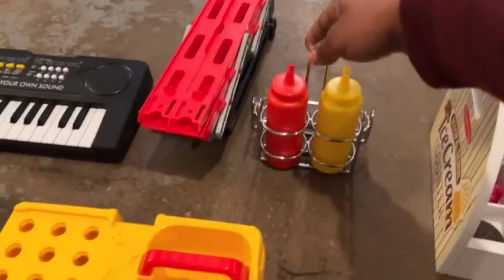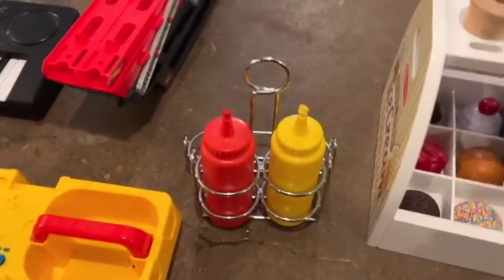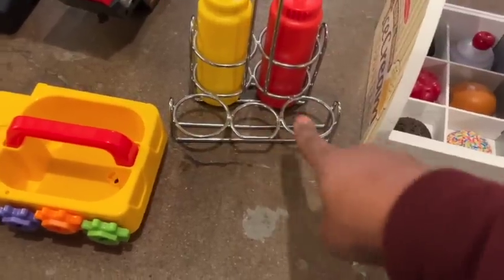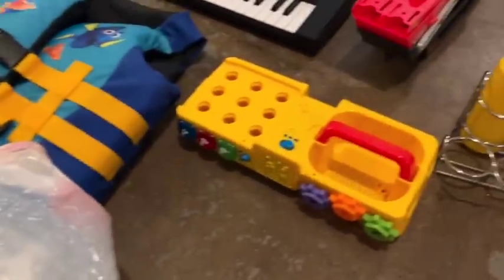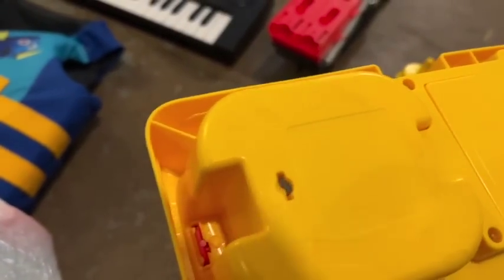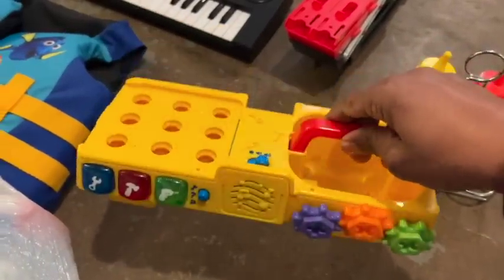And then over here, we have another Melissa and Doug toy, you guys. We have the ketchup and mustard. We don't have the other pieces that go here. Hopefully, again, they will be in one of these bags. And also, you guys, we have this really cool, what is it? A VTech? Yep, a VTech toolbox right here, you guys.